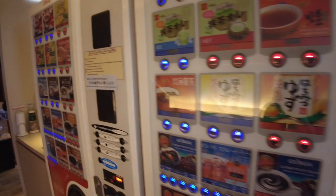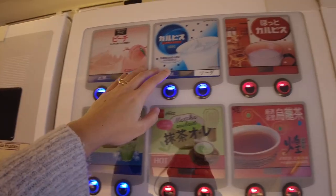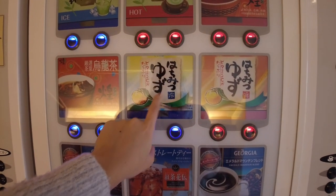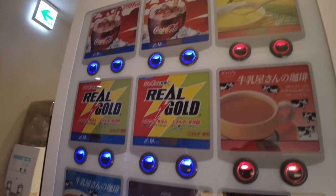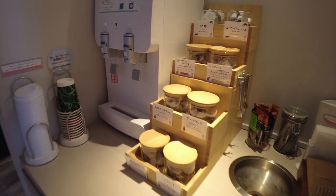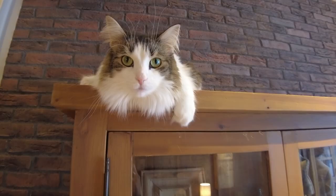Once you enter, there's this vending machine, of course, where you can drink all you can. Let me see what they have. They have a peach juice, calpis, hot calpis, a matcha au lait, yuzu hachimitsu, which is yuzu honey, and various coffees. They have corn soup, cola, energy drinks, extra creamy cocoa, and more coffee. They also have tea over here. So excited to play with some cats.